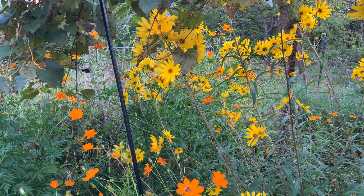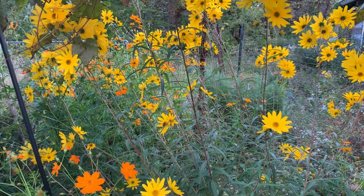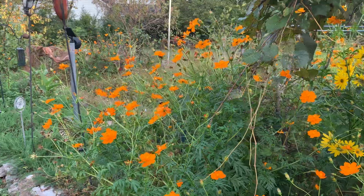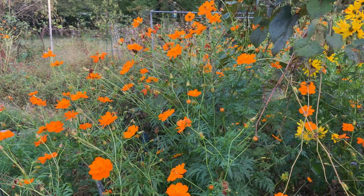We just got home from running errands and the bees are going crazy for these flowers. It's amazing. I'm gonna turn into Eddie Izzard here. It's covered in bees. Covered in bees.